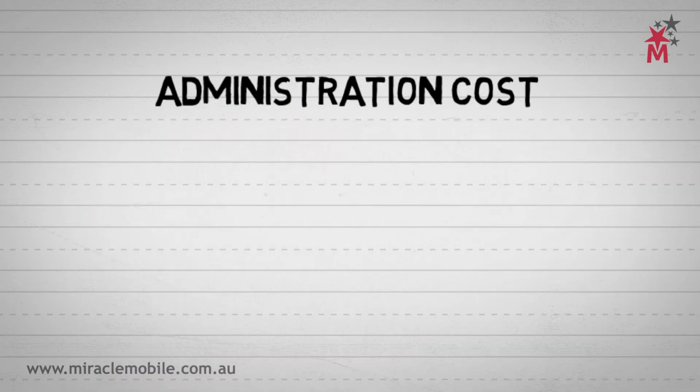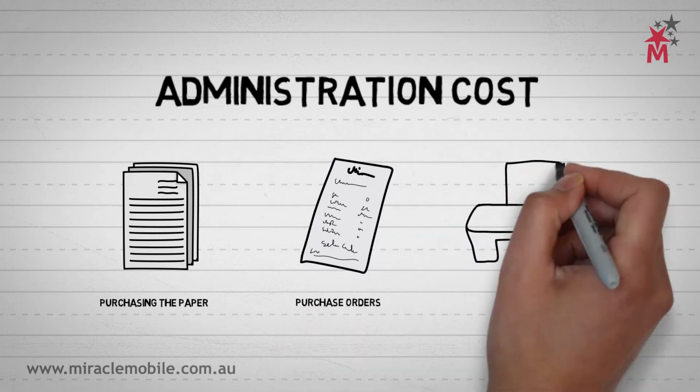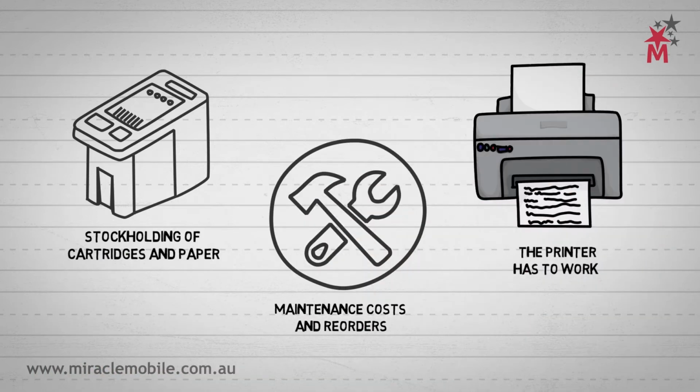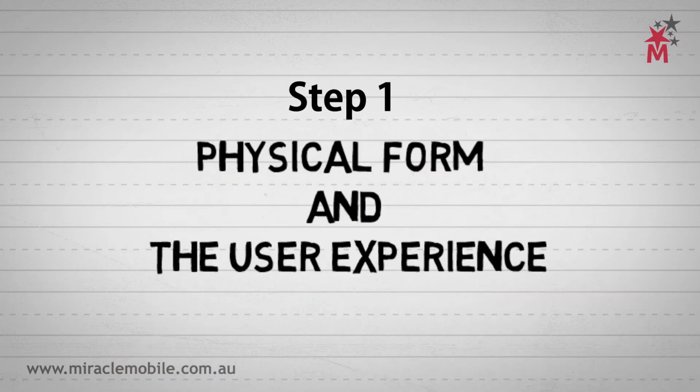There is the initial administration cost associated with purchasing the paper, raising of purchase orders, and of course, the printer. There is stock holding of cartridges and paper, maintenance costs and reorders, and the printer has to work. The first step is the physical form and the user experience.